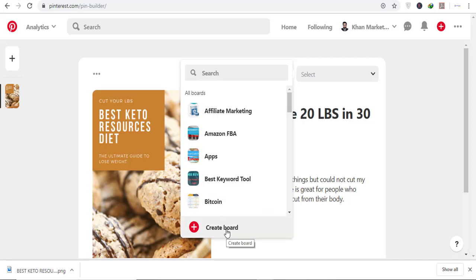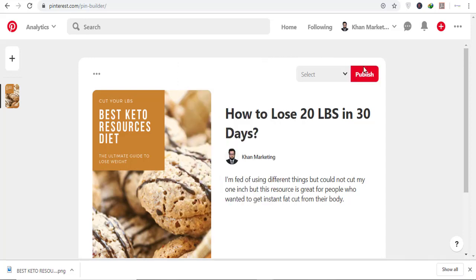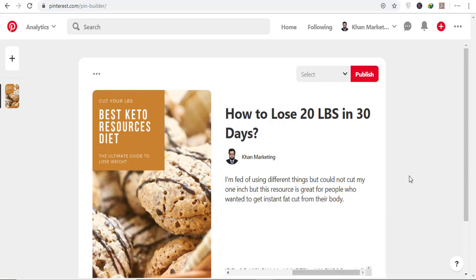Just click on create board, and after creating the board, click on publish. So it will be published or pinned to your Pinterest account. If you have a good number of followers, then it will be shared among your followers as well.